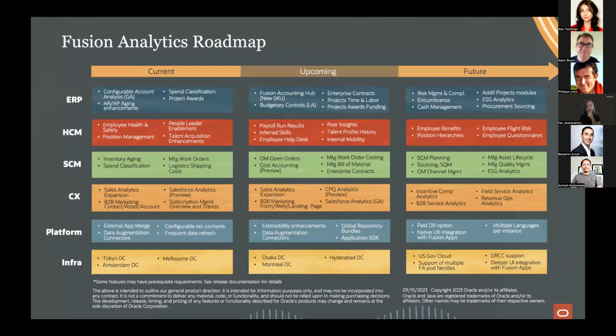Perfect. So as you see in the roadmap, we have 3 different columns. One is current, which shows the items that are released as of the latest version being released. We have the upcoming column, which shows some of the enhancements and features that we're looking towards during the next few releases, normally around a 6 months time frame. And then the future column shows the future roadmap items, normally around a 1 year time frame from now.